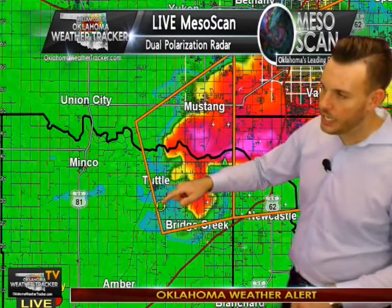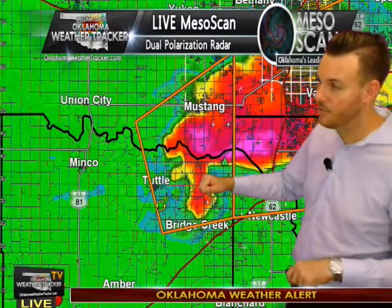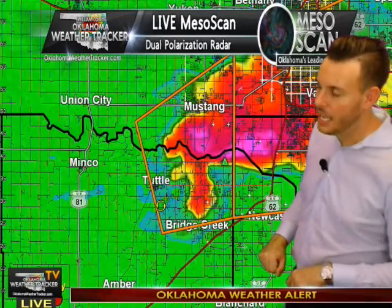This little marker we're getting here is going to be the rear flank downdraft coming around, and a lot of times that's good news. A lot of times that RFD will cut off any type of tornadic activity, and we almost have a little donut hole. I think that's from the RFD on the back end of it, and that may be great news.